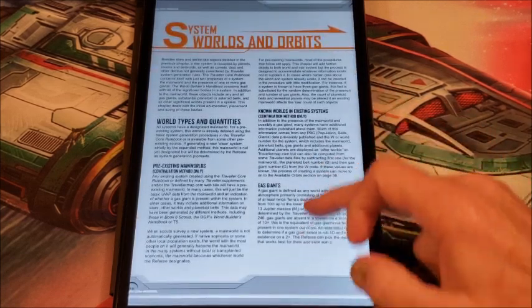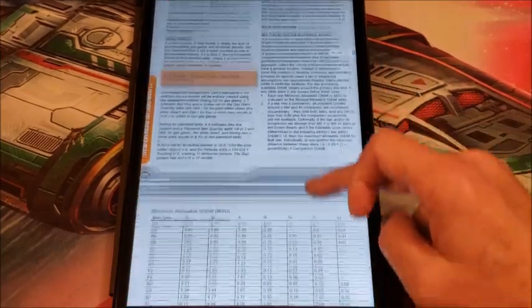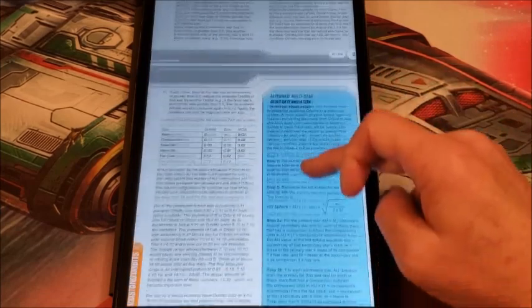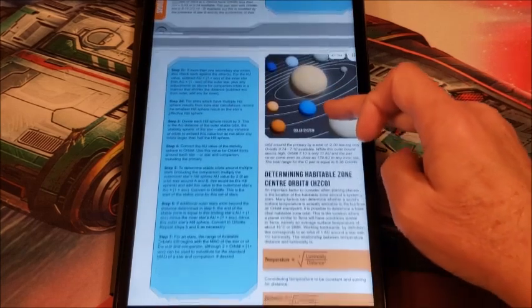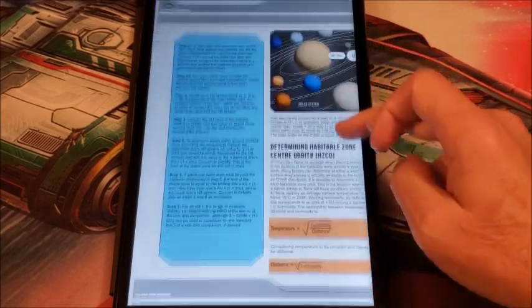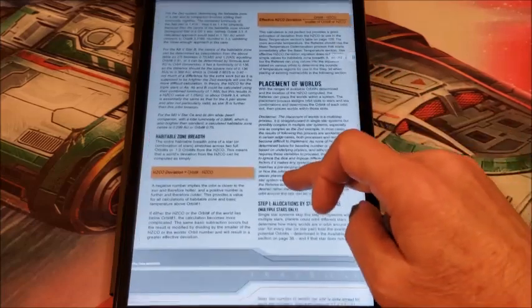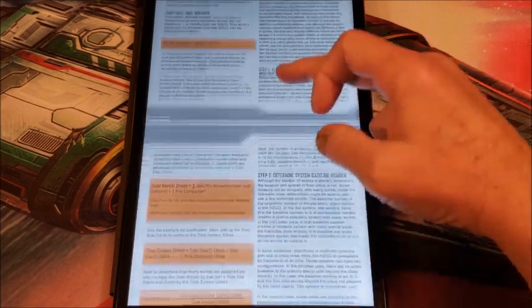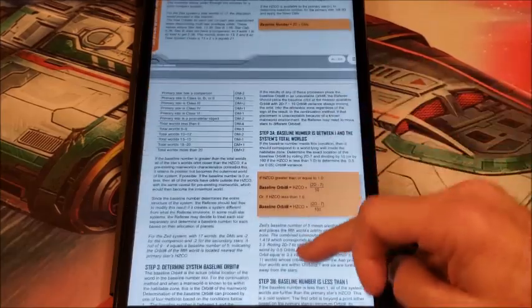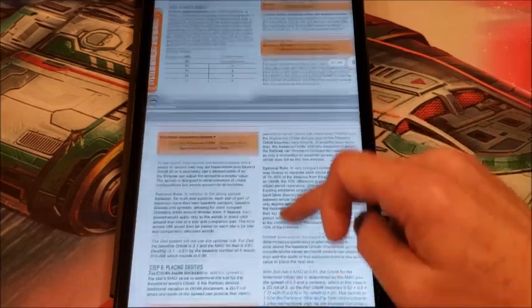System worlds and orbits. Okay, now we're down to worlds. And again, just anything you want. Gas giants, of course, are really important in Traveller. How many are there? Our solar system has 3. So the Sol system, that's pretty cool. Some don't have any. Then you've got to find that planet that's got some water you can crack for the hydrogen, or you've got to find that comet you can crack hydrogen from. I love Traveller. So, continuing on with the worlds, lots of good stuff in here.